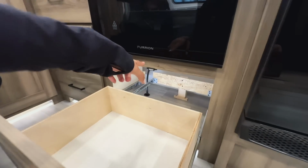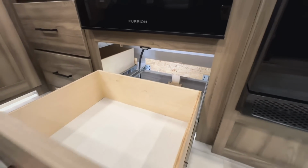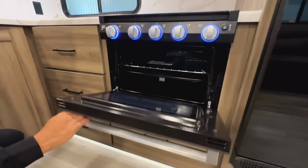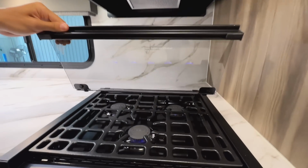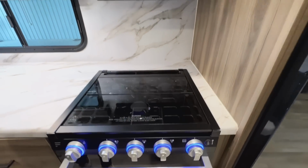I love how it lights up in there. Yeah, the accent lighting and everything gives you a clear look at everything underneath this space as well. You're going to have a standard size Furrion stove and oven. It's going to be a 3-burner stove. Again, I'm going to go kind of quick through the stuff that's going to be in a lot of other travel trailers, so we can focus more on the stuff that's not in other travel trailers.